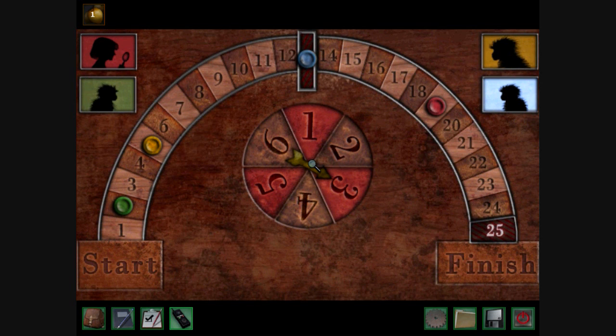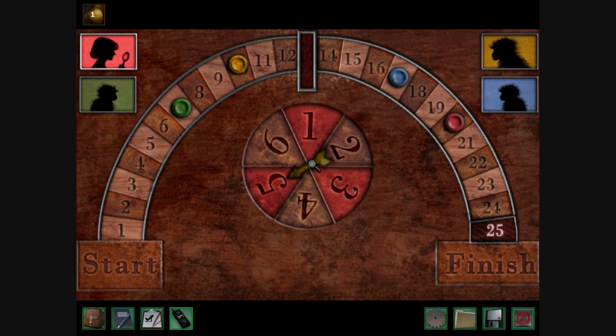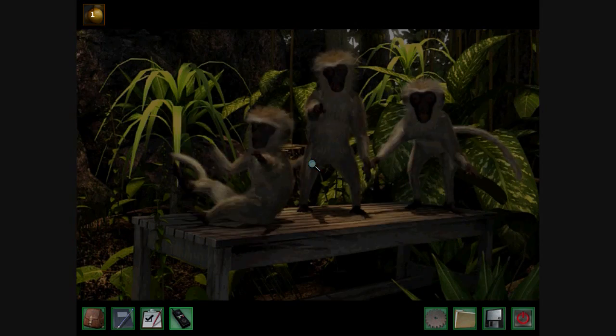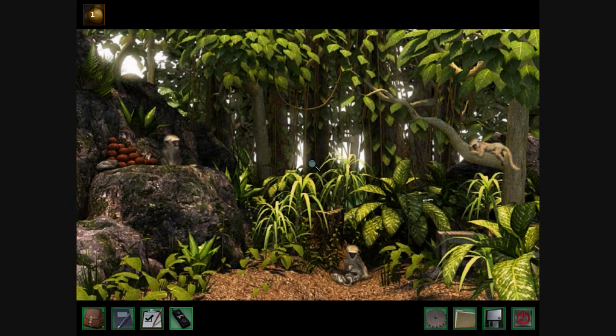All right, it looks like I'm going to win this one. Uh-oh. The blue monkey is catching up to me. Oh no, I landed on 25! That's bad news. Oh, and the blue monkey gets a 6. I think this blue monkey is cheating. I got beaten by a monkey? Ouch. Yeah, I feel your pain, George.